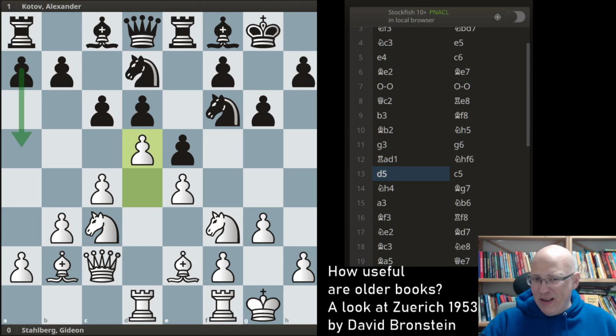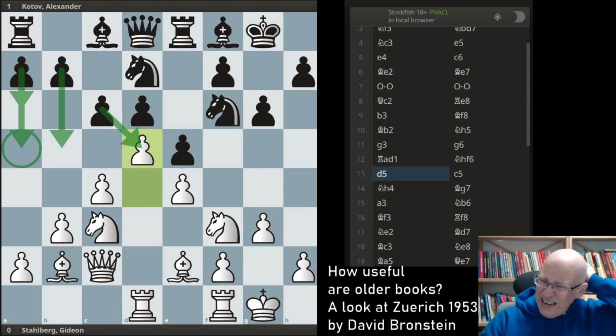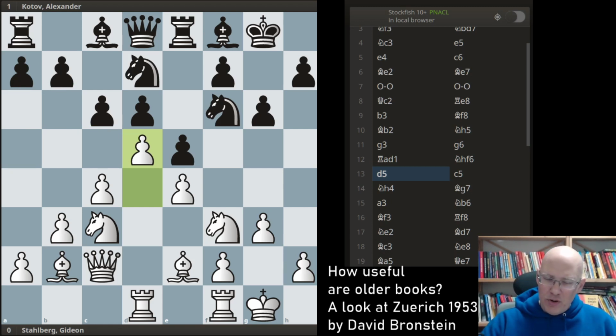You could play something like a5 or maybe a6, something like that, keep the tension a little bit, and maybe on a good day you can take on d5 and play b5, bishop b7 for a little bit of counterplay. It's already very difficult, this position, because you don't really have any compensation for your lack of space. But c5 is not annotated at all.